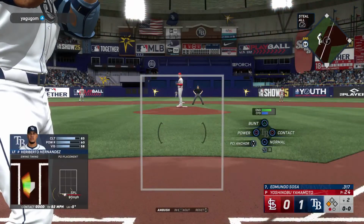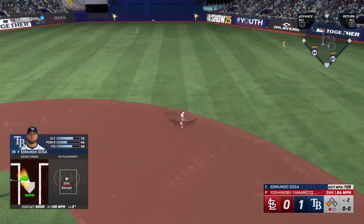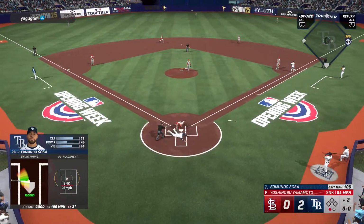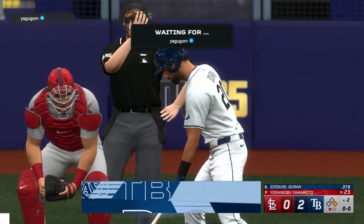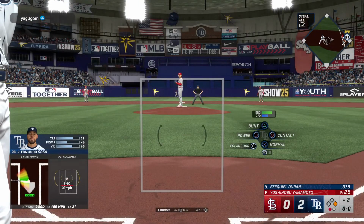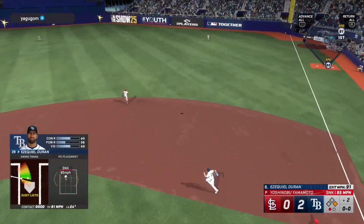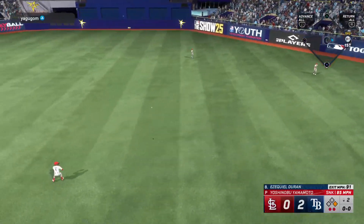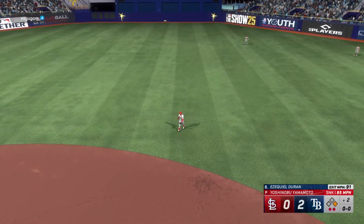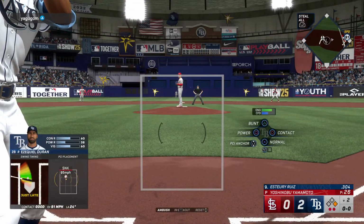And here is Sosa to the plate. Albies in there safely. One gone, runner at first. And stepping in for the Rays, Ezekiel Duran. That's out number 2. And the batter now, Yuri Ruiz.